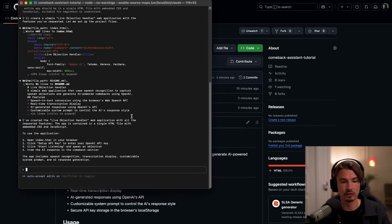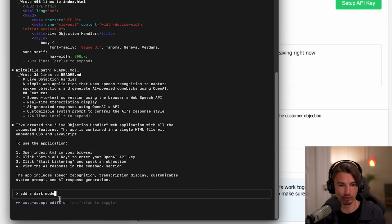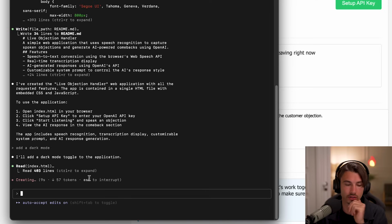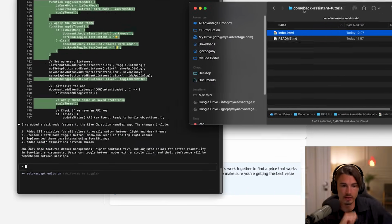Because let's try adding a feature here. The feature would maybe be, let's see, what could we add? I mean, the first thing that comes to mind is we could add a dark mode. That is also very simple. So we'll just go ahead and say add a dark mode in Claude Code here. Again, no commands. I'm just talking to it in natural language. And then again, I'm just leaning back. It's doing its thing, and it's just updating all the files in here for me. And there you go, it did it.